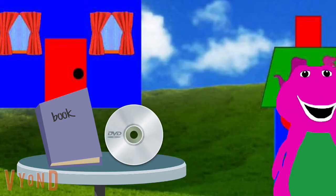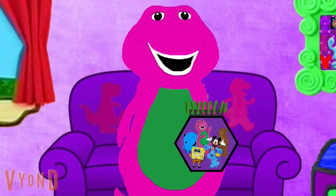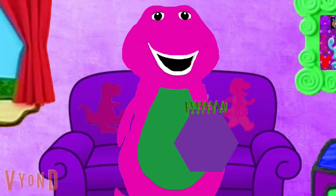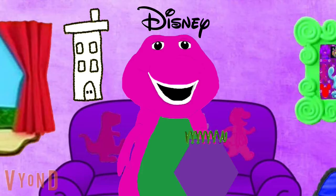So that means we can go back to my playhouse and sit on my super duper thinking couch and figure out where Blue wants to go. Come on! Okay, now that we're in the super duper thinking couch, let's think. So, we're trying to figure out where Blue wants to go, and our clues are a building, Disney, and two things, a book and a DVD.